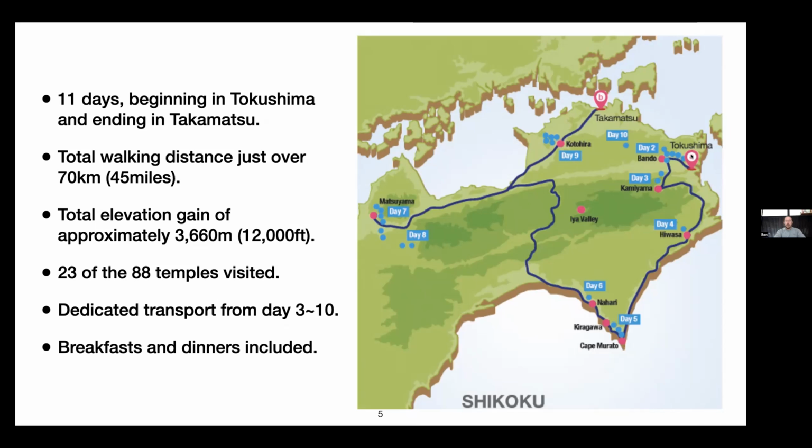And during this time, we have dedicated transport in the form of an 18-seater small bus. And that's with us every day from day 3 of the tour to day 10. And the bus is a very, very useful accessory to the tour. It allows us to carry our baggage with us and be picked up or dropped off should needs be.